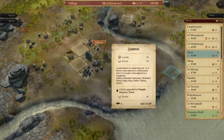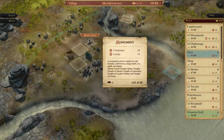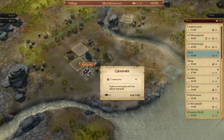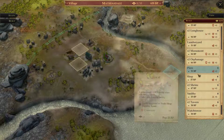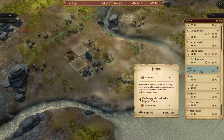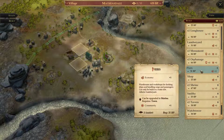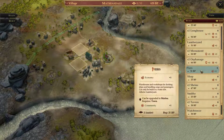+1 divine when adjacent to a monument. Did I build a monument? And a shrine. Well, piers would help the economy. Warehouses and workshops for docking ships and handling cargo and passengers can only be built in a water slot. Affects the lumber yard. Can be upgraded to a marina, which would then give community +1.